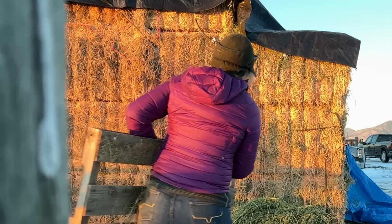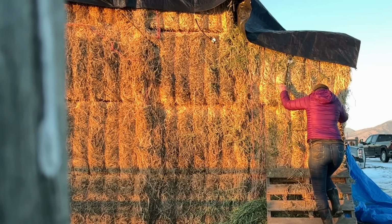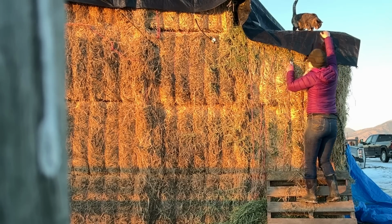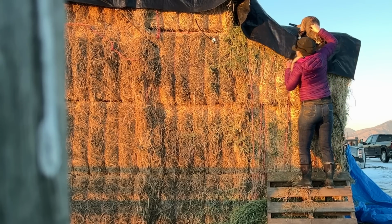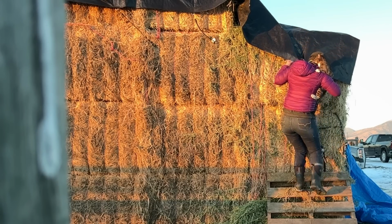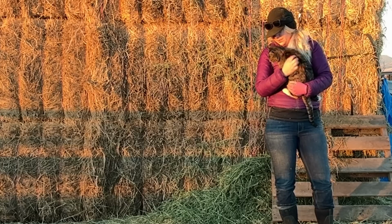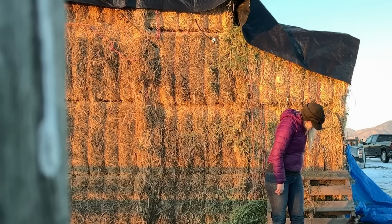I usually don't do this, but it looked like she was having a really hard time figuring out how to get down this evening, so I just scurried up this pallet and decided to scoop her up. Come on, Tiny! Gotcha, girl. Alright. Okay, come on. Go about your business.